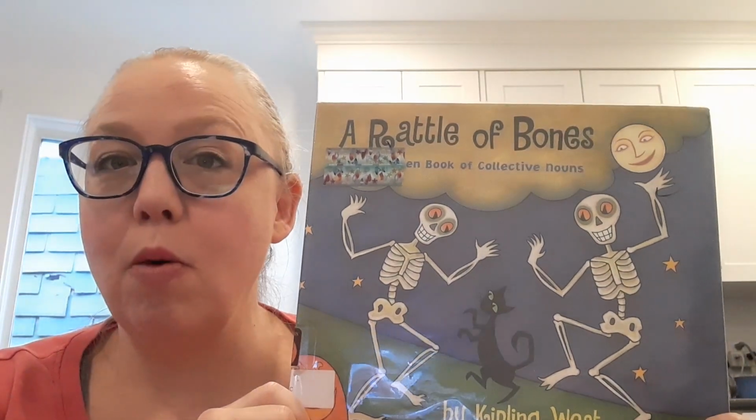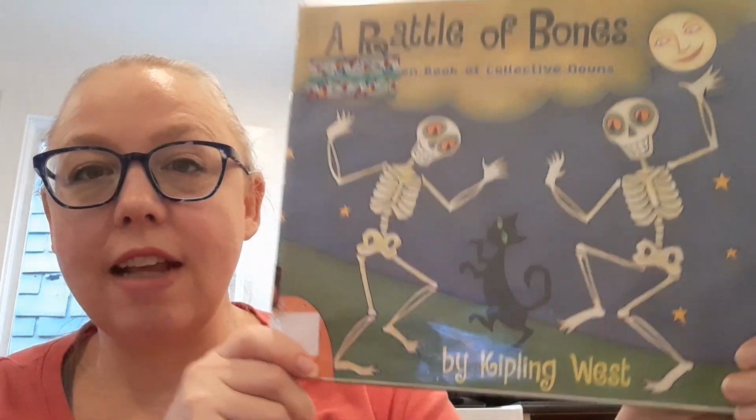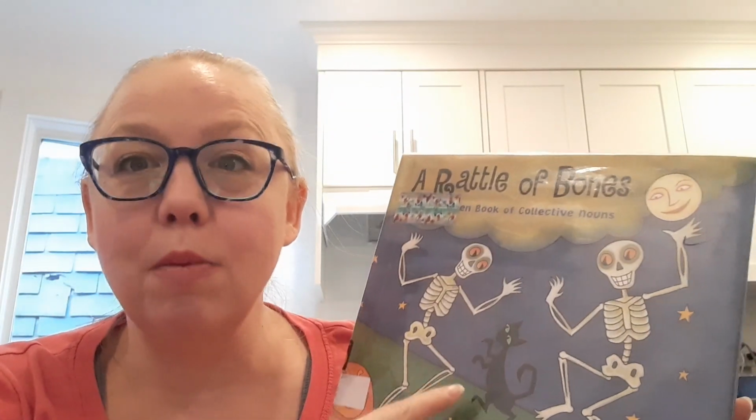So there's that one. And then this one I purchased earlier in the year, but I love it so much that I wanted to share it, and that is A Rattle of Bones, a book of collective nouns by Kipling West, and this is literally a Halloween book of collective nouns, which is like what you call a group of something that is of the same noun, like a murder of crows.